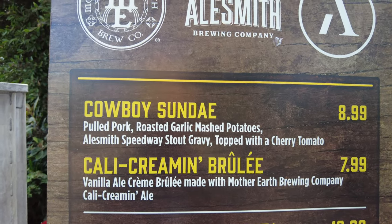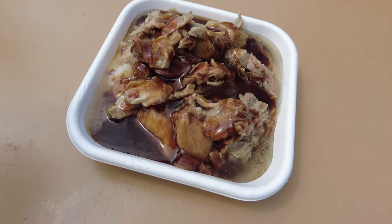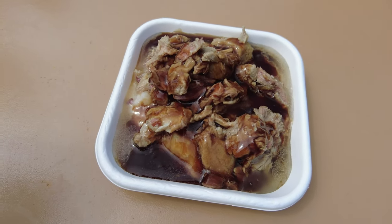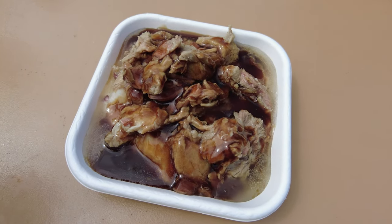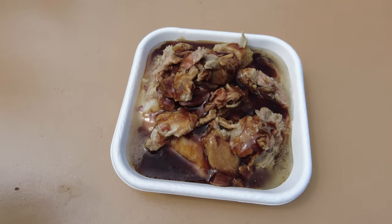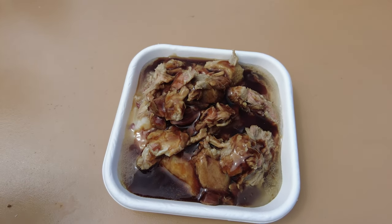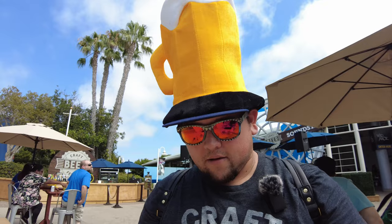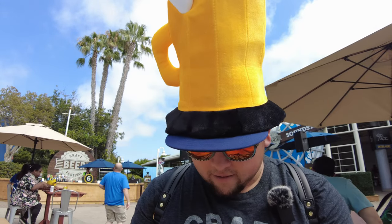But I think we're going to get some food here, so we're going to get a Cowboy Sunday. So here we got the Cowboy Sunday. That's pulled pork on top of roasted garlic mashed potatoes, Alesmith Speedway Stout gravy, and then normally it's topped with a cherry tomato, but I'm not a fan of tomatoes, so I asked for that to be 86ed. But it looks really good. It's dripping in that gravy. That's what I like to see. Okay, let's give it a try.